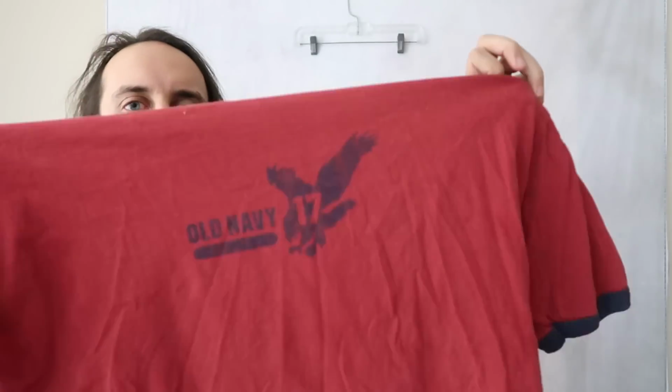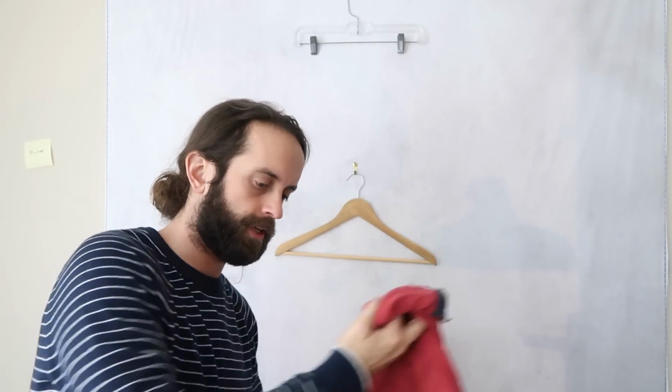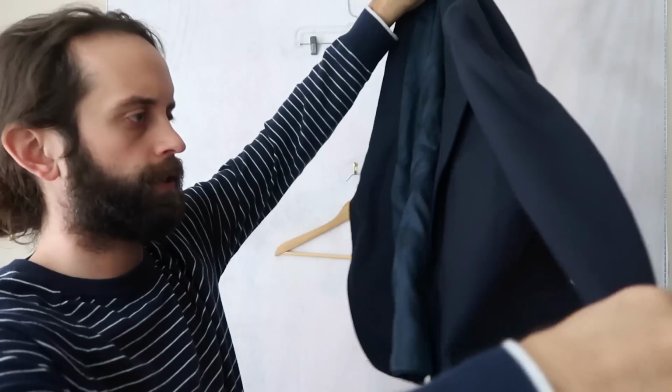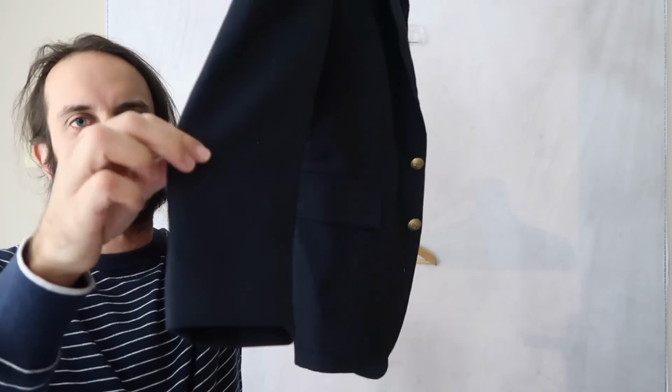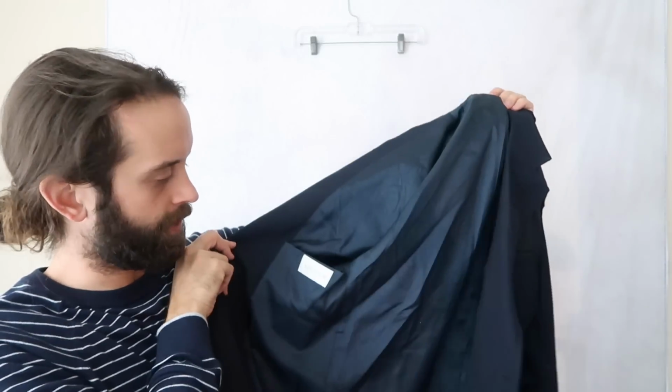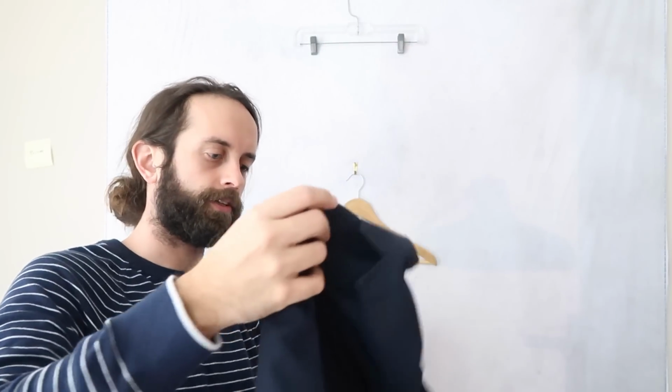Here's a non-vintage Old Navy t-shirt. That is not worth it. Here is what looks like, oh, this was mine. This is my old blazer from when I was a little kid. Yeah, this is not worth anything. Nordstrom, child-size blazer. That's just getting donated somewhere.